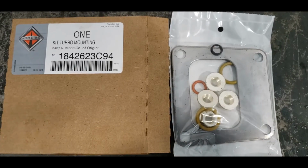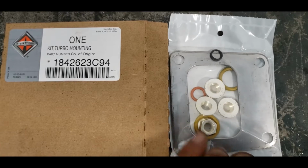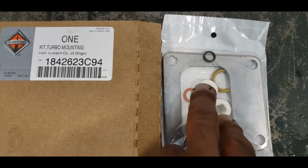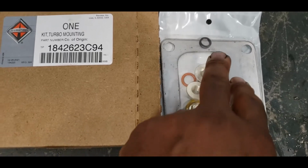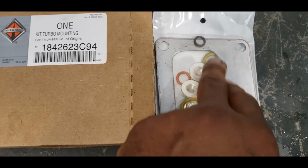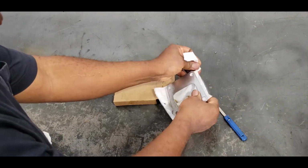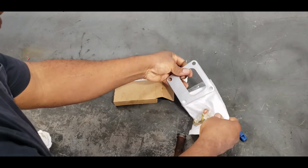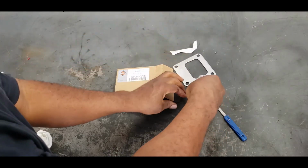And I just want to point out that these are the O-rings and the gasket that actually come with the turbo. So it comes with the new nuts, and it's got everything you need. Brand new gasket.